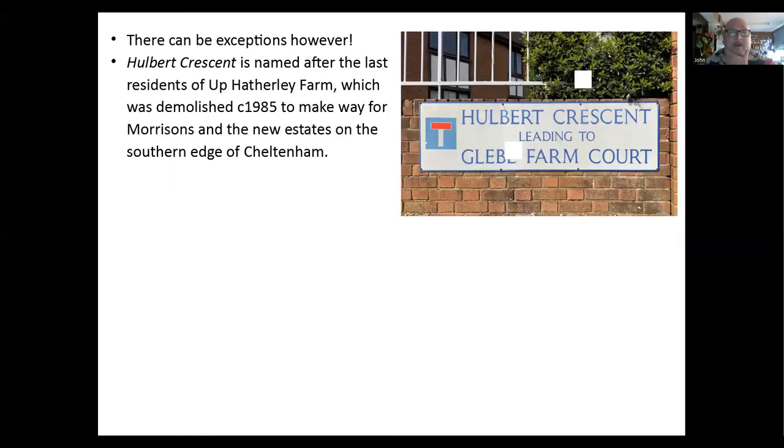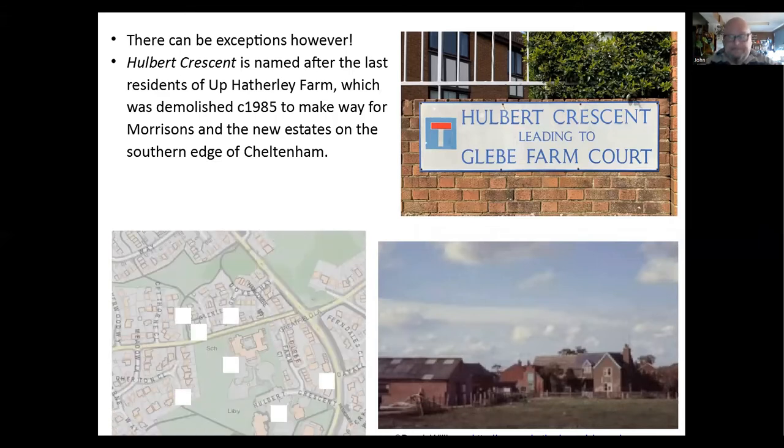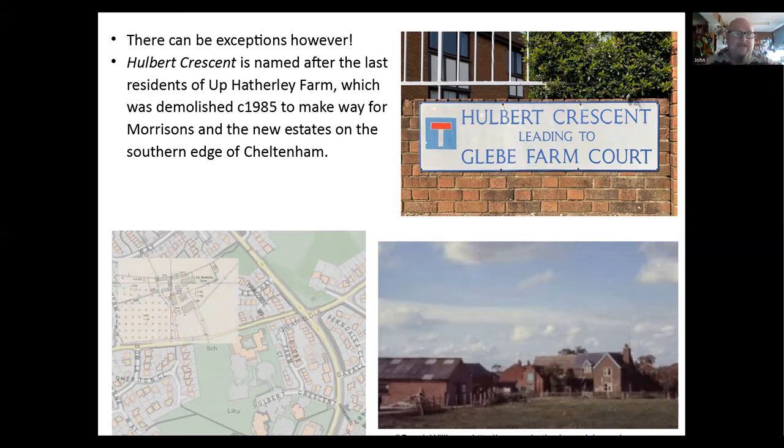And a local one up near me is this one, Holbert Crescent. It's named after the last residents of Uphaverley Farm, and the whole farm was demolished around 1985 to make way for the Morrison's shop and the new estates on the southern edge of Cheltenham. That's an image from the modern map of Know Your Place. There's no trace of the farm there at all. But if you overlay it like this, you can see where the farm was. And we'll look at Know Your Place and mapping in a moment.